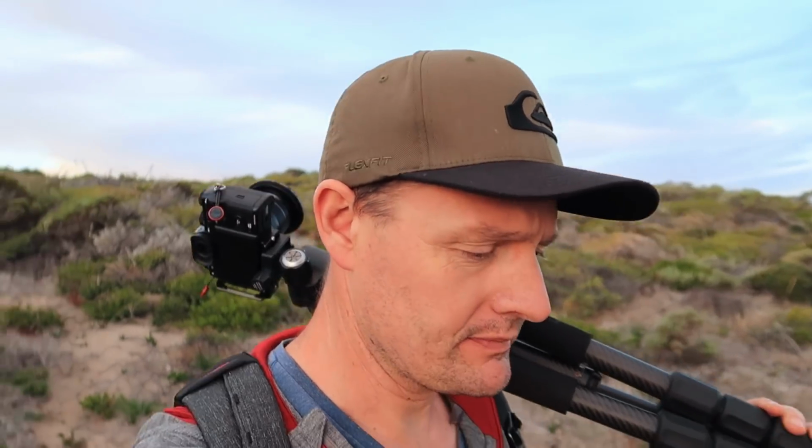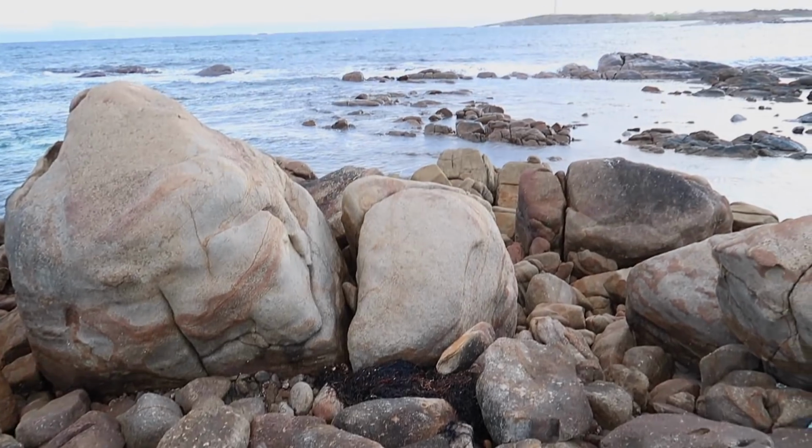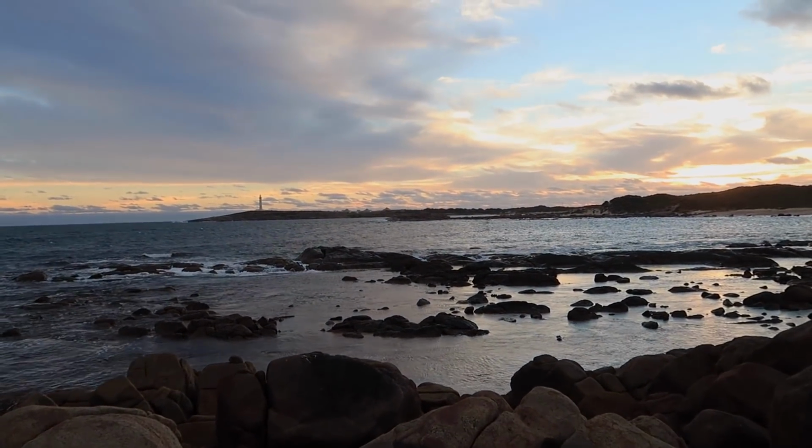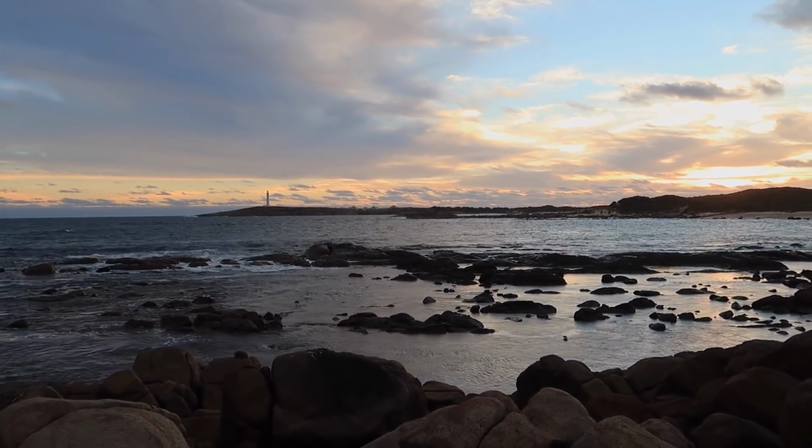Augusta has a fairly rich history. One of the things it's known for is its lighthouse. So I've done a little bit of bush bashing and tried to find a good perspective of the lighthouse. It's really tricky because there's plenty of cloud in the sky and I've got a feeling that it's going to block the sunset. But I've tried to find a location where if there is a little bit of colour in the cloud, this position will be really nice.